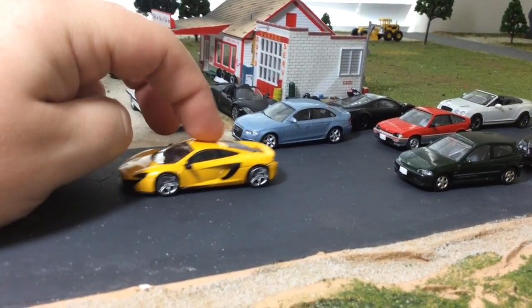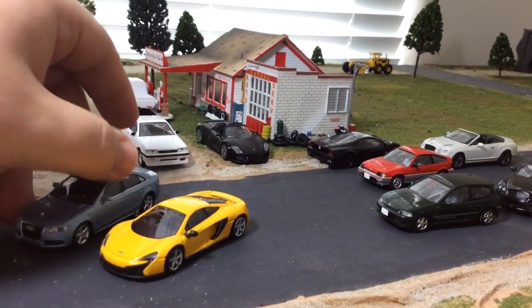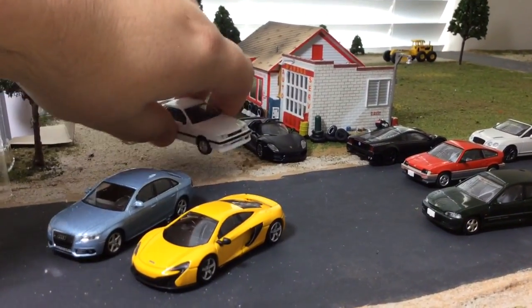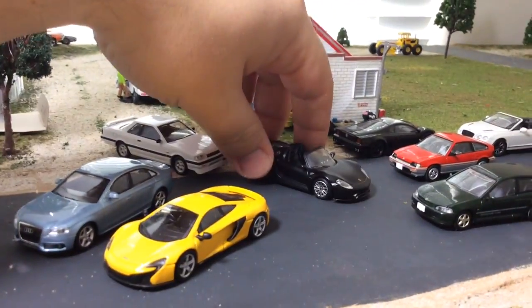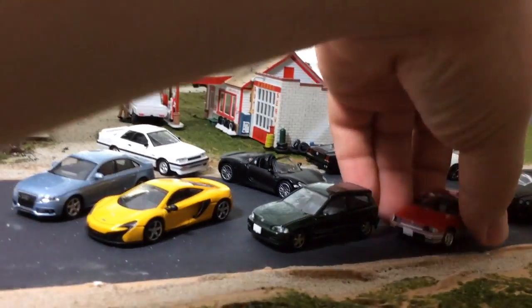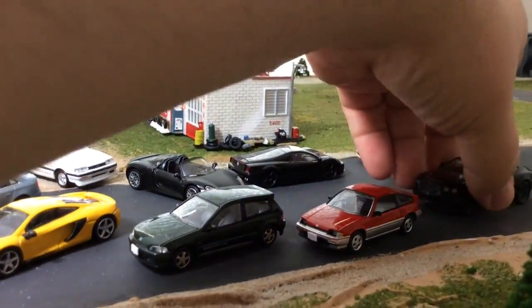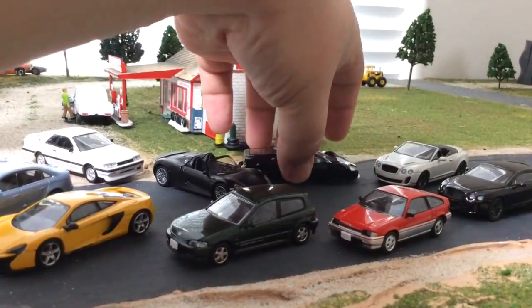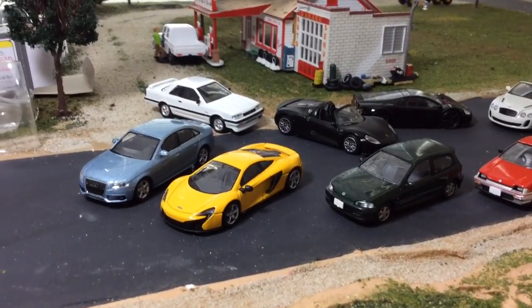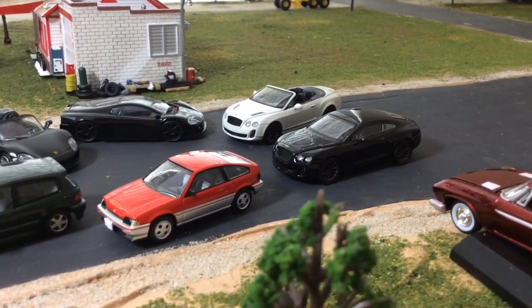That Nissan 300Z that I grabbed last week is a pretty awesome car. I've got a couple of Skylines. I've got a Subaru WRX. But for the most part, I do prefer the Limited Vintage, which is what these Civics are. So pretty much that's it. There you go. Saturday morning haul part 2. Some nice additions to the collection.